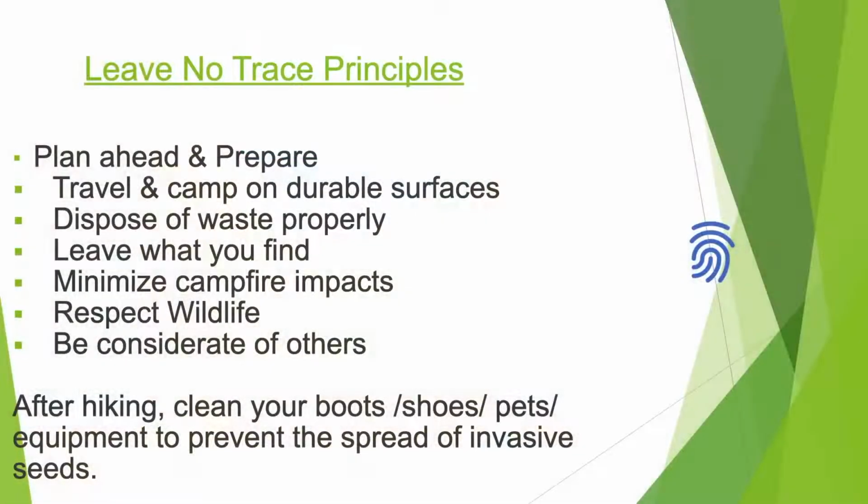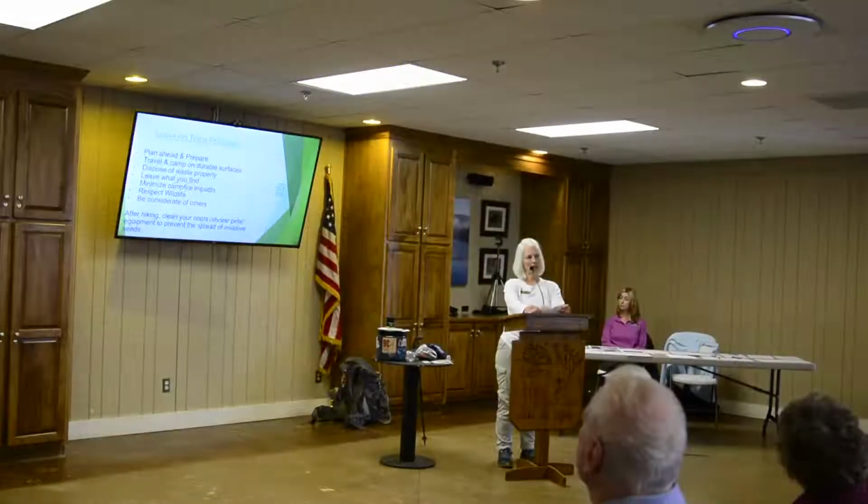Travel and camp on durable surfaces. Don't make new trails, don't do shortcuts. Stay on the trail as much as possible to keep the trail from eroding. Dispose of your waste properly.